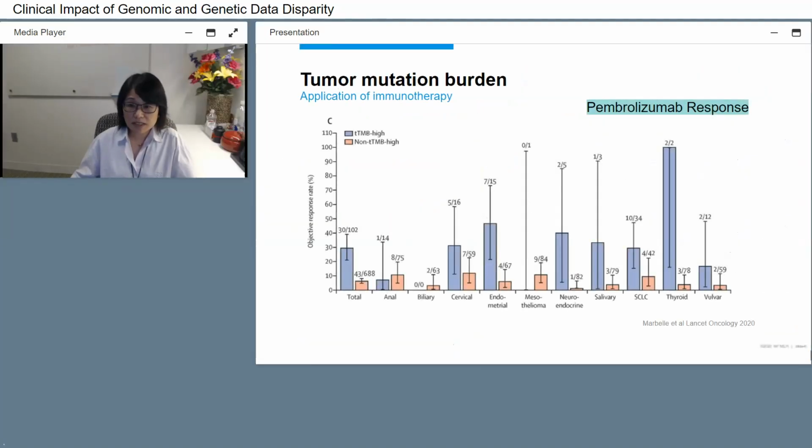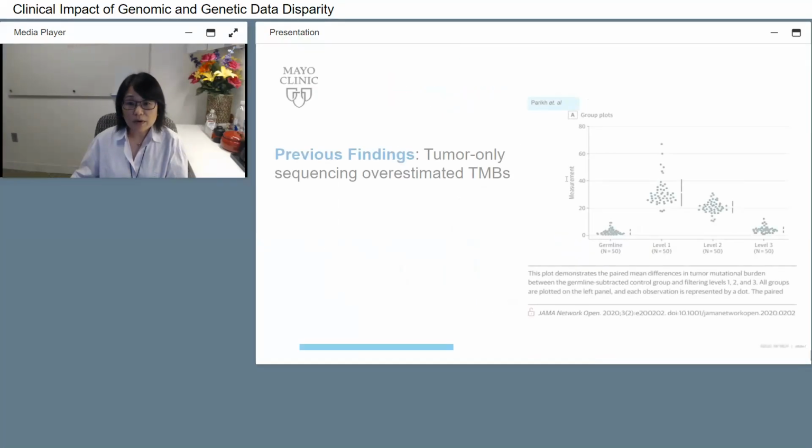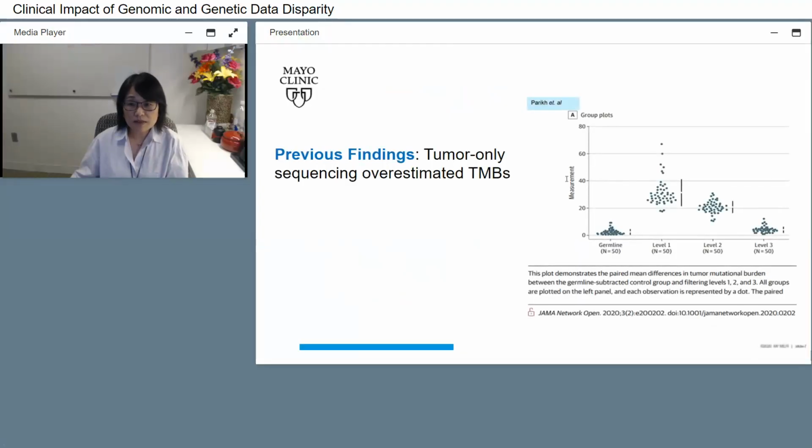Another study from 2020 has the same conclusion. Patients treated with pembrolizumab had better response rate if patients had TMB-high status, in blue, compared to those with non-TMB-high status, in salmon color, in multiple cancers. We've established the clinical significance of accurate TMB measurements.